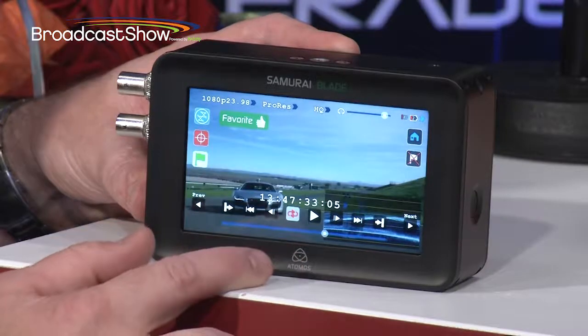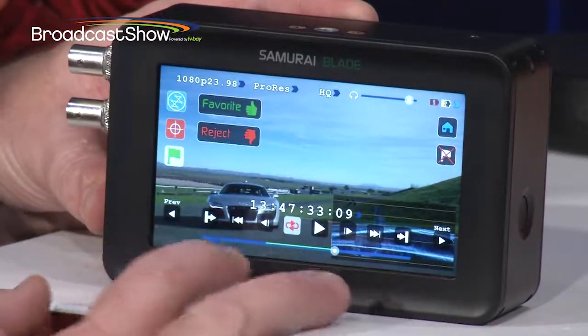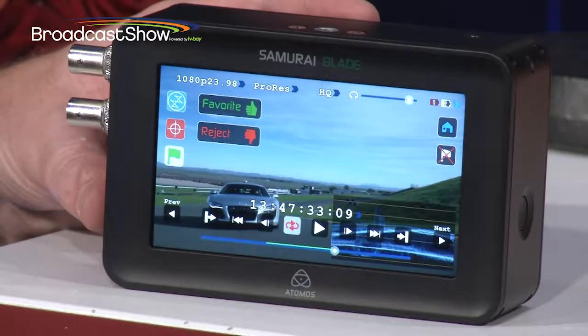I then move somewhere else on the timeline, and do the same thing, get my out point. Now it's very fast and simple. I've just done a rough cut edit for Final Cut and Adobe. And what that means is either on the set you can do it, which we recommend is the best way, because then when you get back to the studio, you're already cut, so 50% of your editing time is saved.